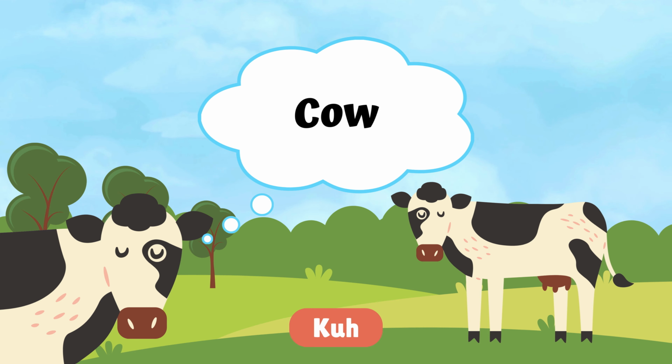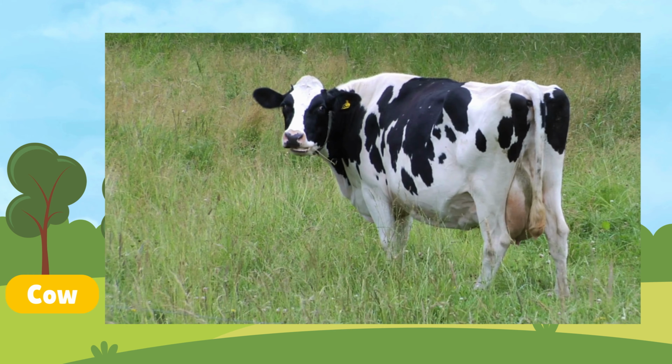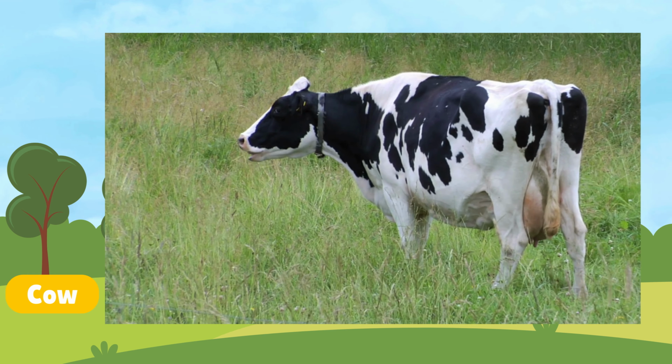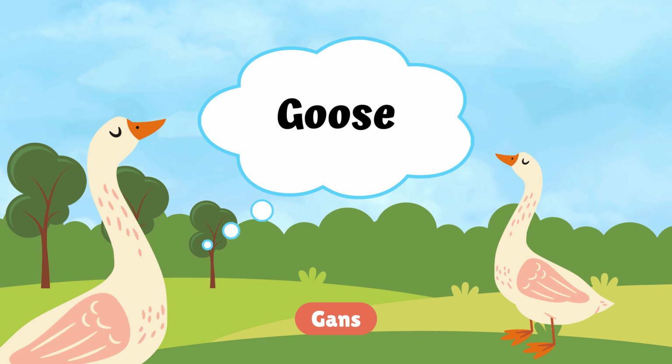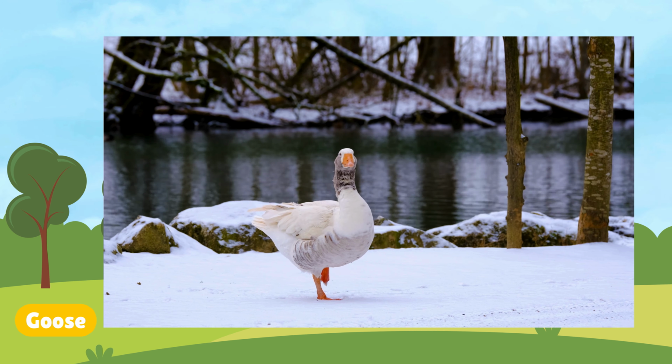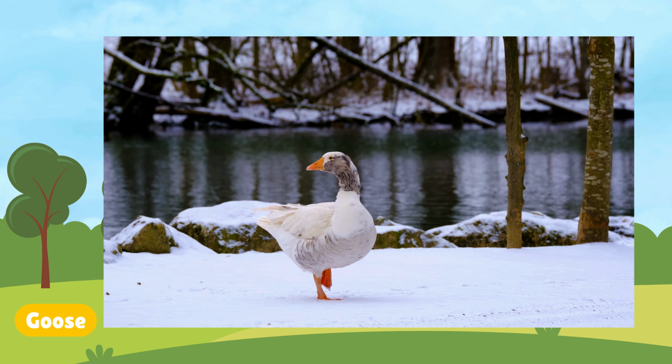Cow. This is a cow. Cows are so cool because they give us milk. Goose. Look over here. It's a goose in the snow. The goose is standing on one leg.